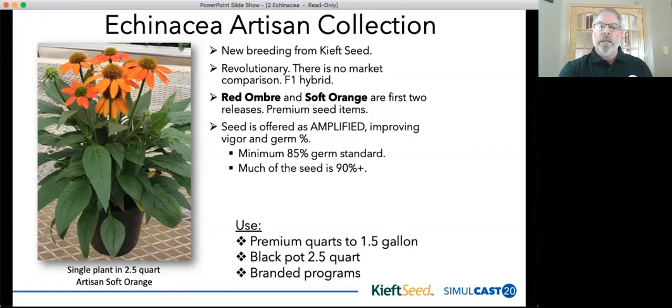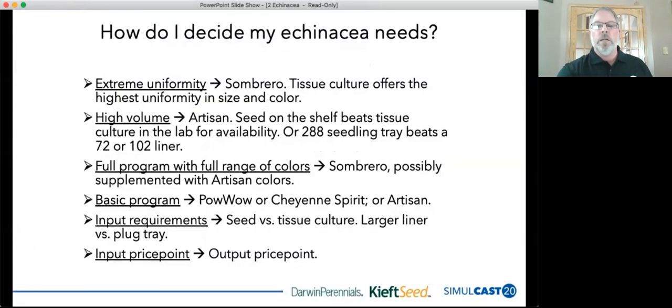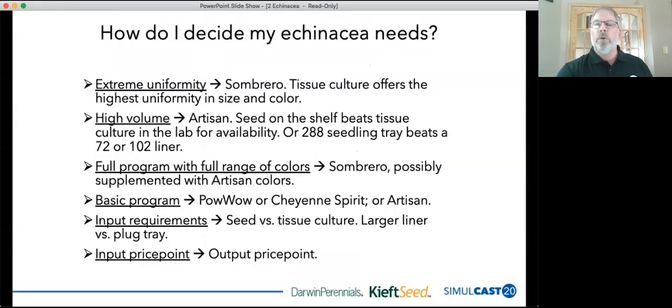Once again, this is going to be more of a premium type of program, kind of up there with the Sombreros. It can still be put into other programs as well. It's all going to depend on what you need in your Echinacea program as far as what your selections are going to be. If you need the extreme uniformity, it's going to be the Sombreros. If you need a high volume item, you might want to look at the seed items such as Artisans.